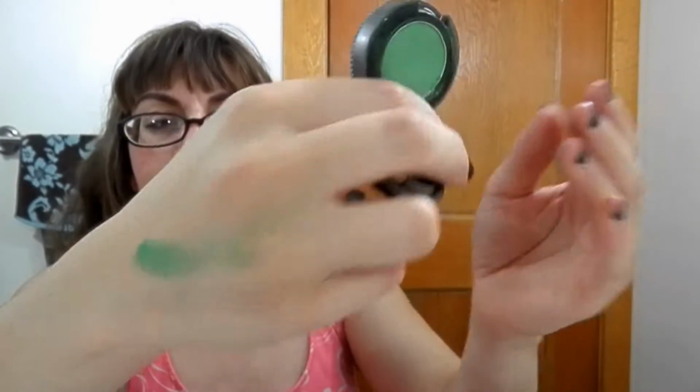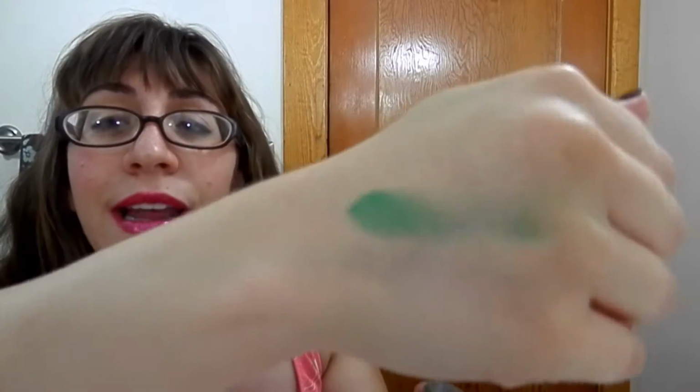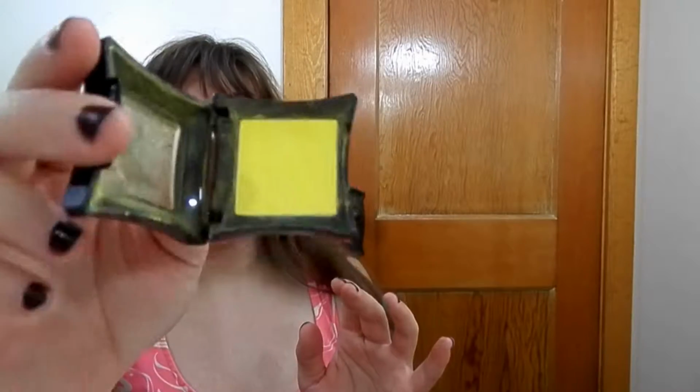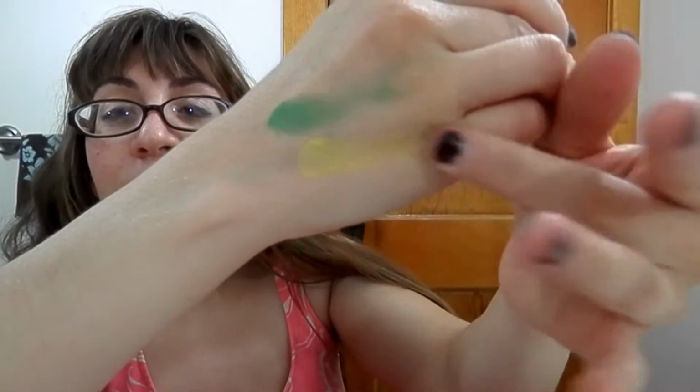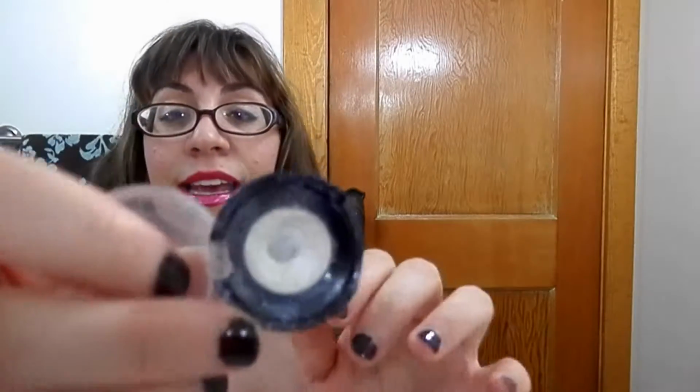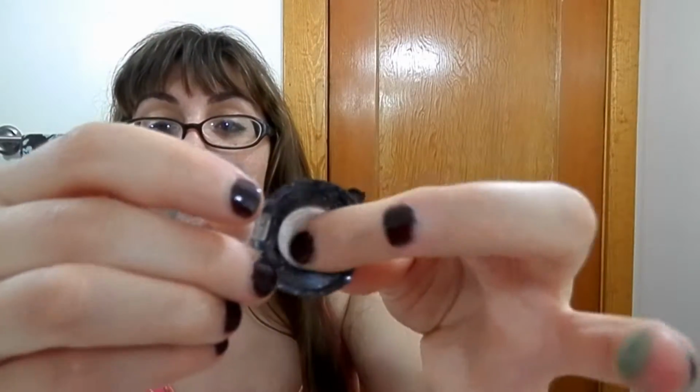I have 3 eyeshadows to share with you. This one is Chronic from Urban Decay, which is just green. This isn't a hunter green, this isn't a lime green, this is just green. And it's a very nice, very smooth, very pigmented color. This one is the same way. This is Yes from Illamasqua. Very smooth, buttery perfection.